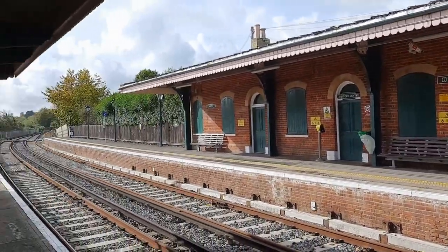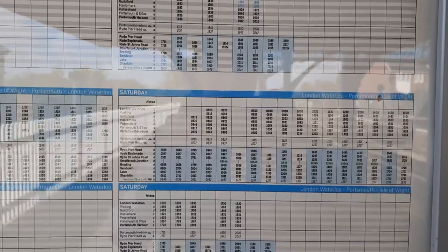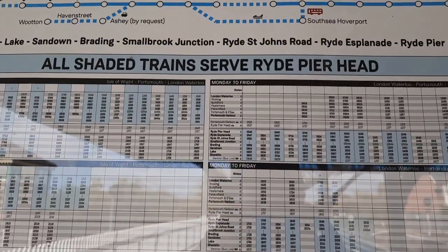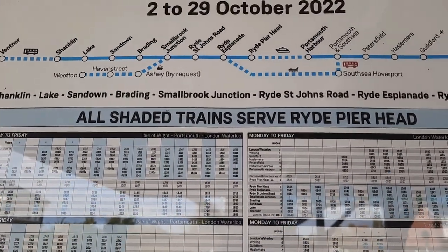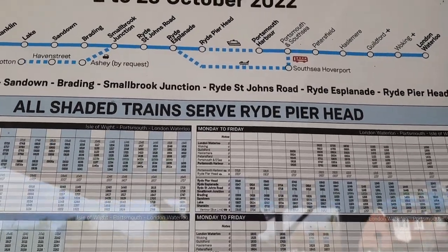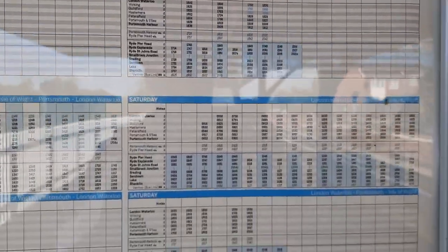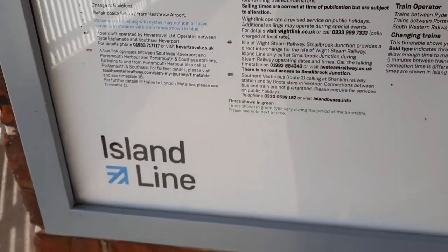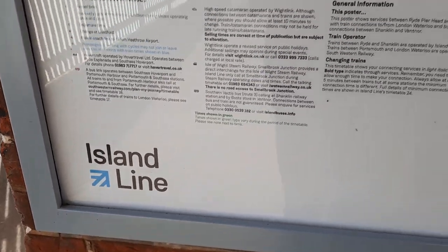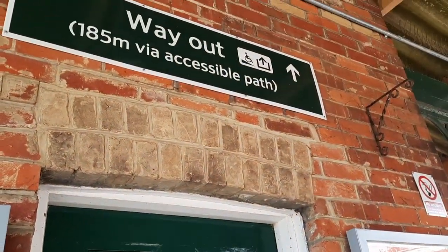But just going to show you the timetable here. They link up the train times to the pier with the ferries. So not all trains actually go to the pierhead. A lot of them do only go as far as the Esplanade, which is the one I got on. You've got Monday to Friday, Saturday, and the Sunday train times. The Island Line is operated by South Western Railway, so it's all South Western Railway themed, but that is still a nice heritage vibe to the place.